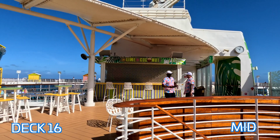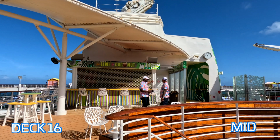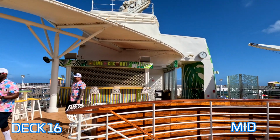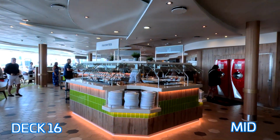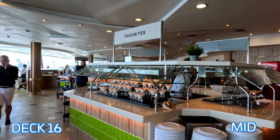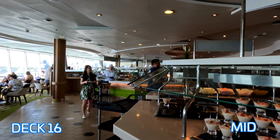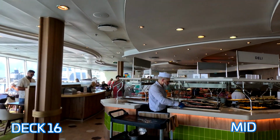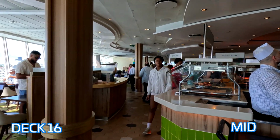Moving on back a little bit further to midship, we have the Lime and Coconut, the upper level to it. Pretty much Lime is on one level, Coconut is on the other. Continuing on back though, on deck 16, midship, kind of making our way towards the aft, we have the Windjammer buffet. Of course, the main buffet area, breakfast, lunch, dinner, all sorts of food options.